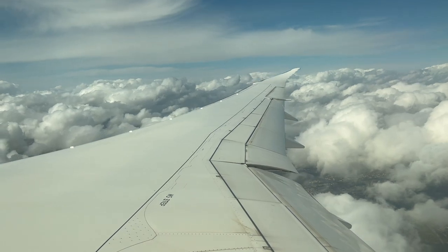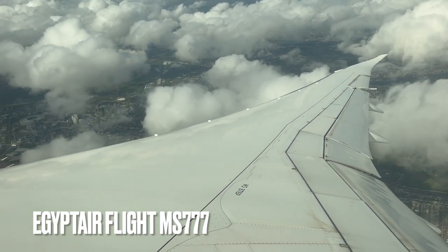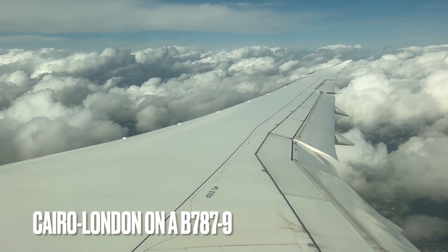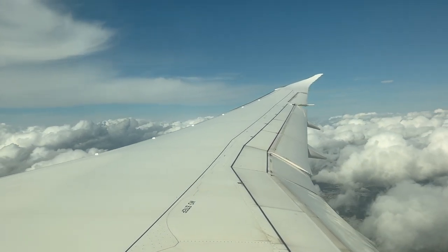Hello from onboard Egypt Air flight MS-777 as we descend through the clouds above London, England. The Boeing 787-9 wing flexing as we line up runway 27 left for arrival.